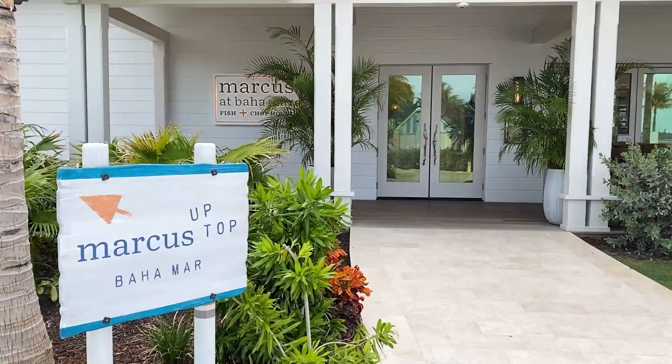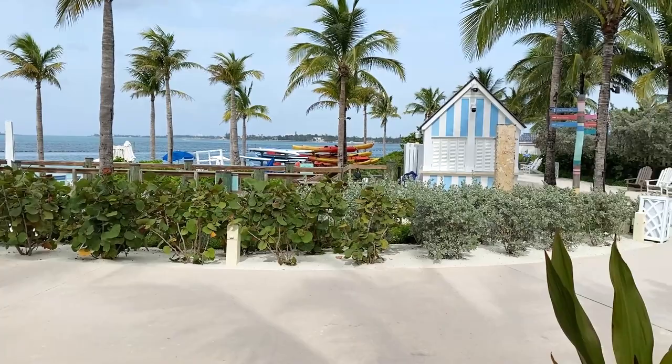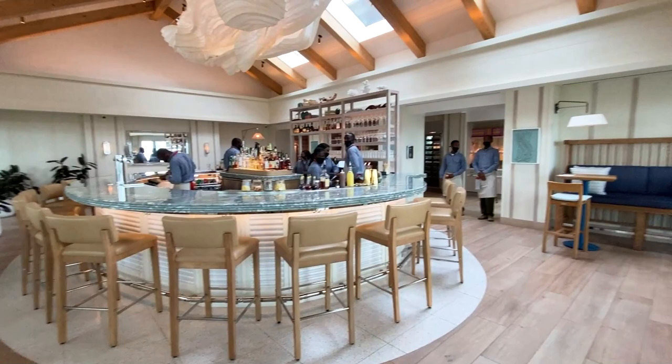My wife and I were really excited to try this restaurant by Marcus Samuelson, who we know from watching Food Network and Chopped. Getting a reservation for these restaurants can be difficult, including at Marcus, but walk-in seating is usually not a problem. This section of the restaurant is actually the bar and lounge section, which offers a different menu with more limited options.